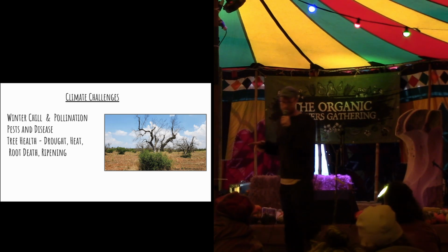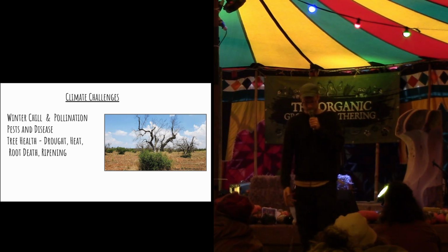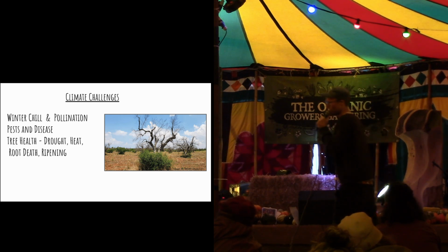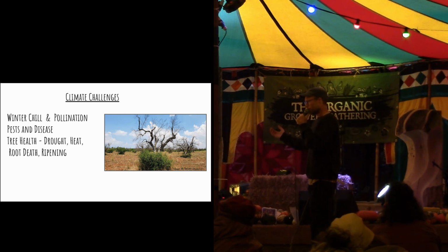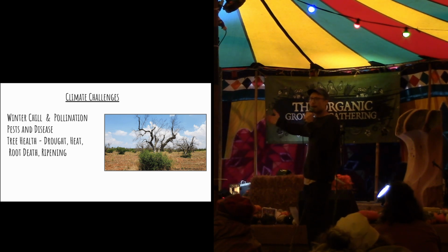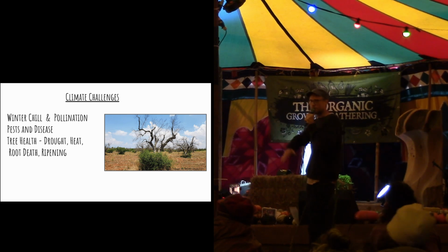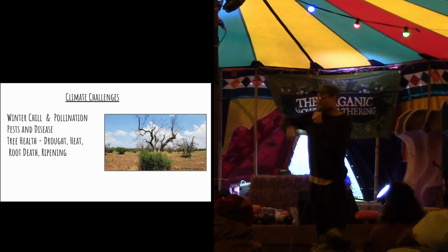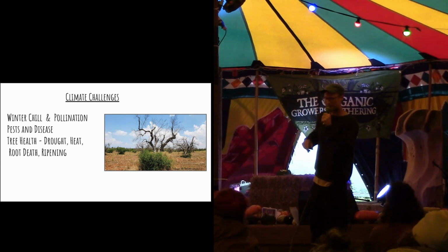Trees are dying because they spend the winter with root death, sitting in saturated ground, and they don't like that at all. It's not getting cold enough in the winter, so some trees which require around 1,000 chill hours between 3 and 7 degrees, in the south of England, it's just not happening. So then you get trees flowering really erratically and behaving weirdly.